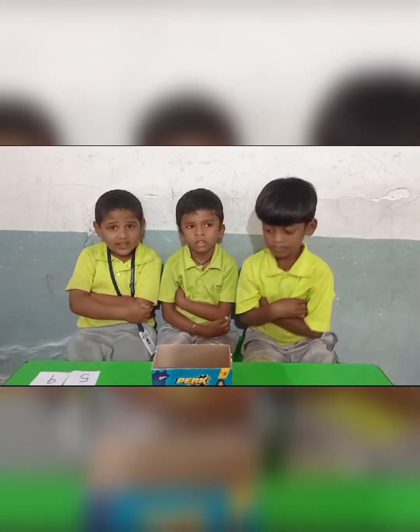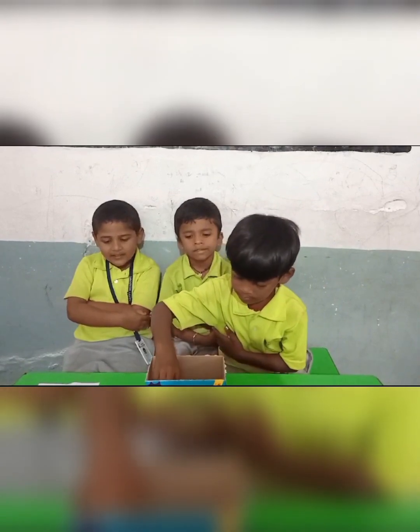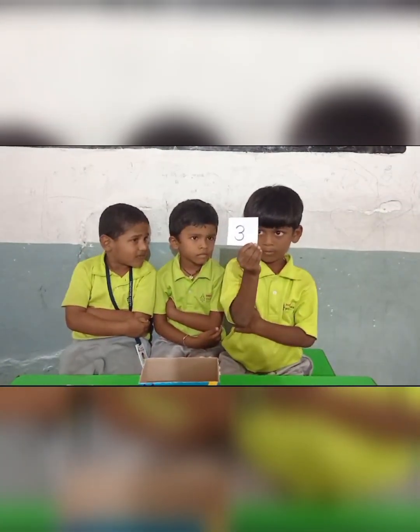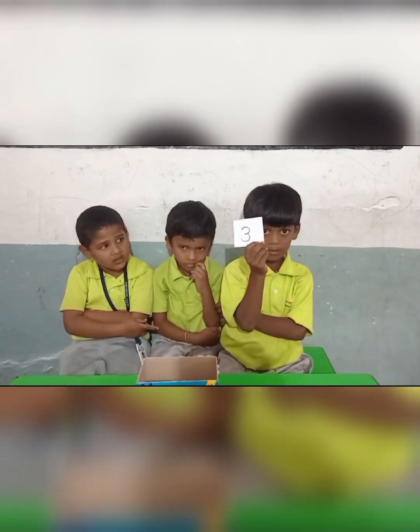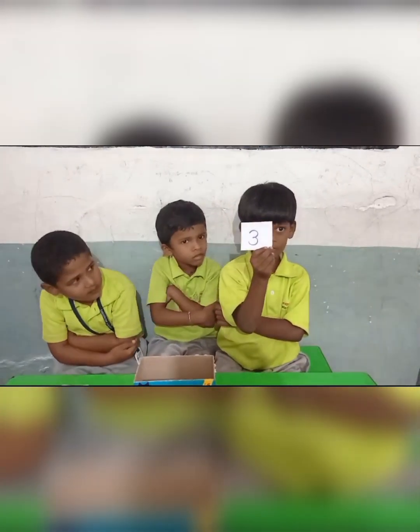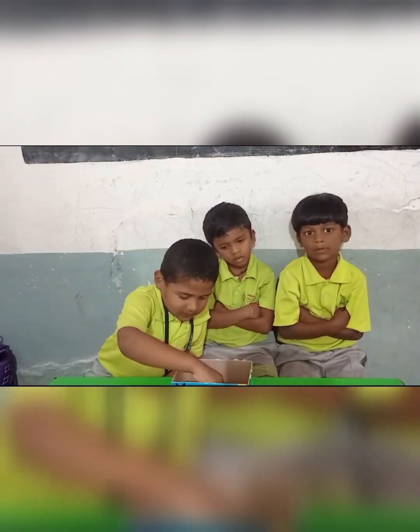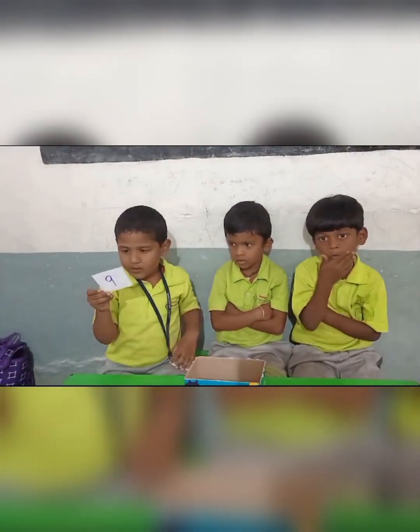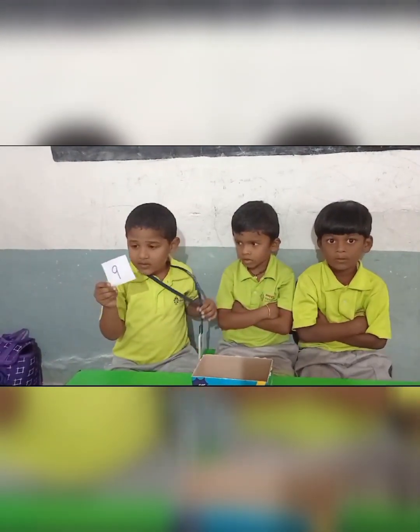Shivan, pick one number card from the box. What is that number? Three. What comes before the number? Two. Tanish, pick one number card from the box. What is that number? Nine. What comes before the number? Eight.